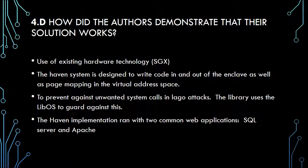So how did the authors demonstrate that their solution works? Well, they used existing hardware technology, which is the Intel SGX, and they designed the Haven system around it. And the Haven system is used to write code in and out of the enclave, as well as page mapping in a virtual address space. To prevent against unwanted system calls and Iago attacks, the library uses the libOS to guard against this. The Haven implementation ran with two common web applications, SQL Server and Apache.